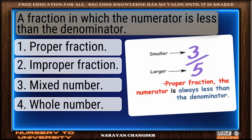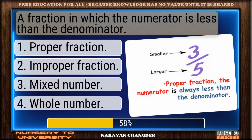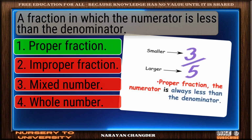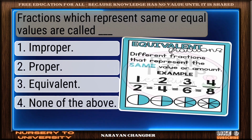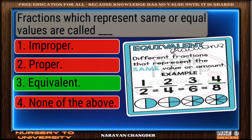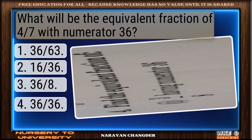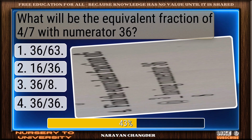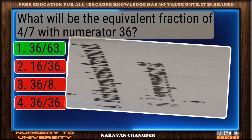A fraction in which the numerator is less than the denominator. Exactly. Proper fraction makes sense and it is right choice. Fractions which represent same or equal values are called dash. Correct response. Equivalent is the most accurate answer. What will be the equivalent fraction of 4/7 with numerator 36? Good job, your answer 36/63 works well here.